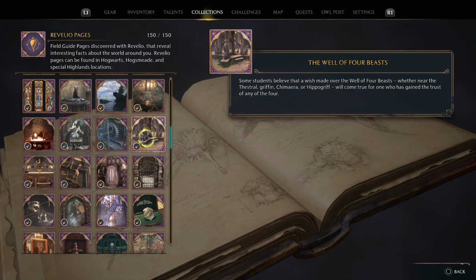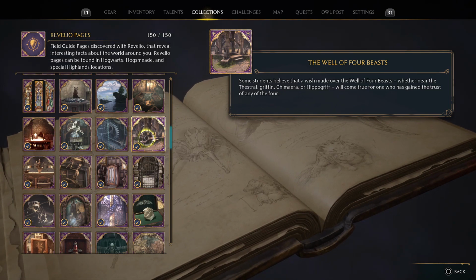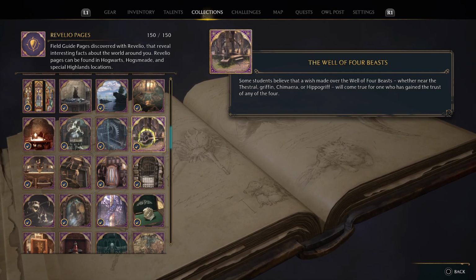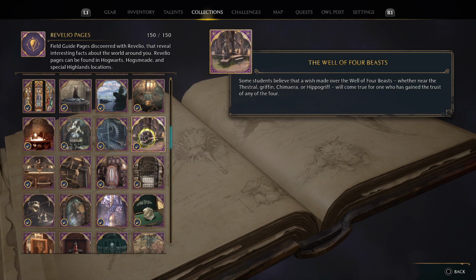The Well of Four Beasts. Some students believe that a wish made over the Well of Four Beasts, whether near the Thestral, Griffin, Chimera, or Hippogriff, will come true for one who has gained the trust of any of the four.